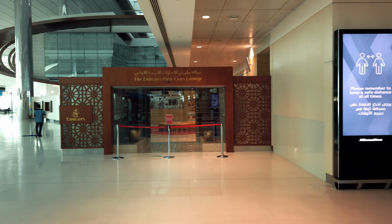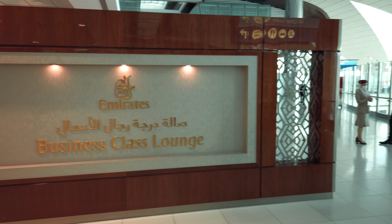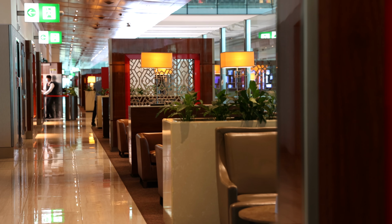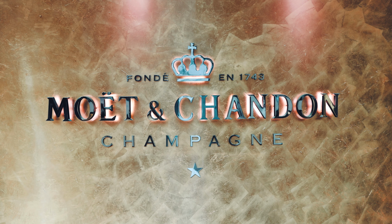While the first-class lounge was closed at the time, that didn't mean that Emirates would not be offering a lounge service for first-class passengers. Instead, they went ahead and secluded a part of their huge business-class lounge, making it exclusive for first-class guests. That included a restaurant area as well as the champagne bar.